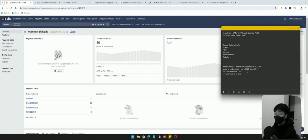And again, don't quote me on this because you still have to do your own research. Sometimes it's not the case. Most of the time it is, right? So what I'm trying to say is this could be the secondary keyword, which is why there's very little search volume. But at this moment in time, I still do not know whether this is a low search volume keyword, right?